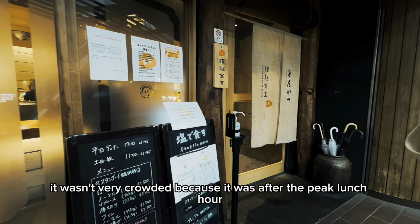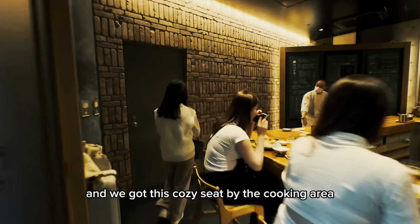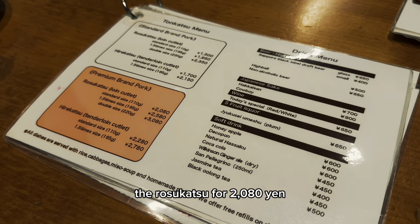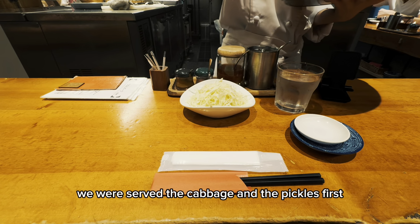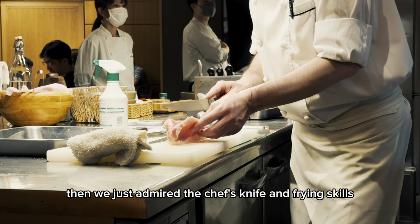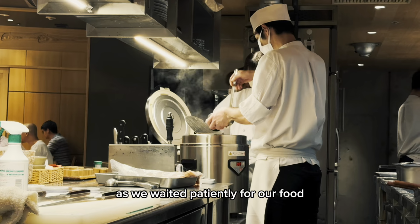It wasn't very crowded because it was after the peak lunch hour, and we got this cozy seat by the cooking area, which was great. We each ordered the premium pork, the rosukatsu, for 2,080 yen. We were served the cabbage and the pickles first. Then we just admired the chef's knife and frying skills as we waited patiently for our food.